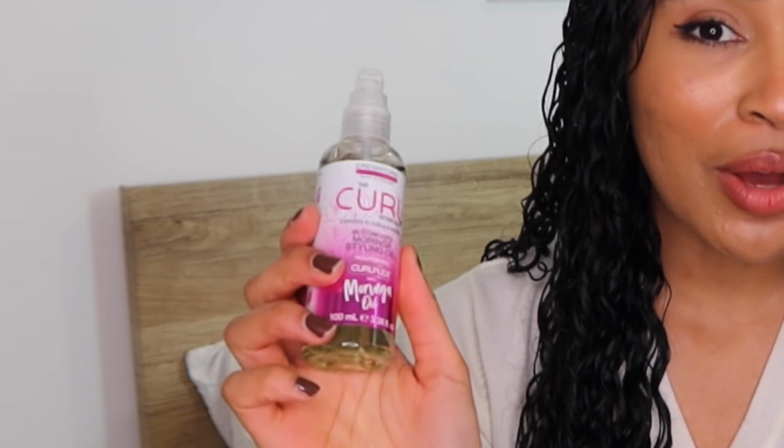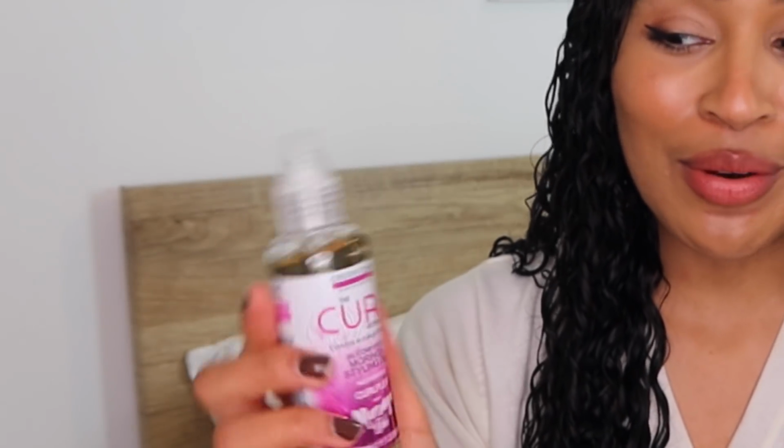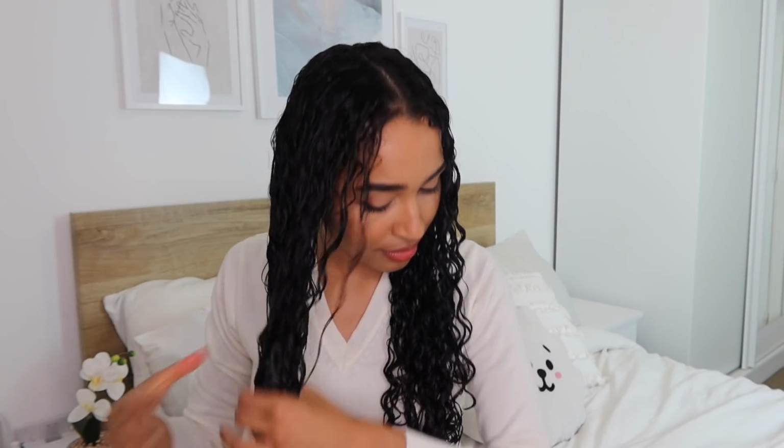Any winter hair care routine is not going to be complete without some oil to seal in all of that moisture, to really finish off that protective barrier around your hair. So I'm using the Moringa Styling Oil by the Curl Company. This is a new product in their line. This is a silicone-free styling oil, which is actually really rare. I'm just going to pour some of that onto my ends to seal everything in.